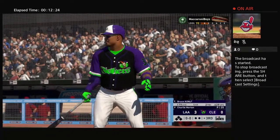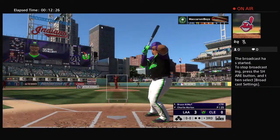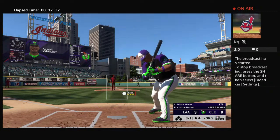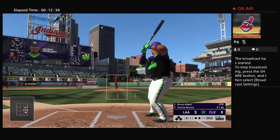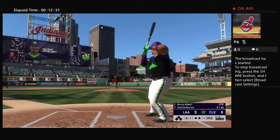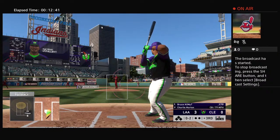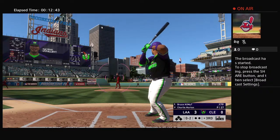Leading off the inning, BruceAllMyT, and they'll need him to get something going here. First pitch coming, here it is. There's a fastball on the inner third taken for a strike. Just couldn't pull that one back in time. It's 0-2 now. Here it comes.